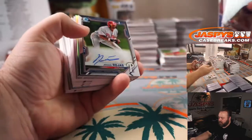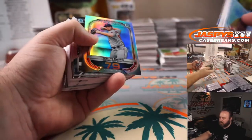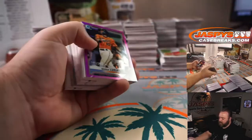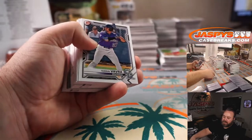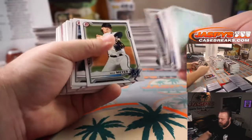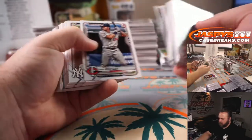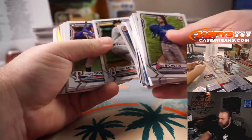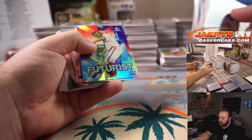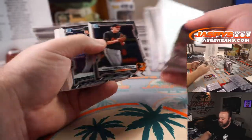Alec Baum for the Phillies, and Johan Rojas, Bowman first auto for the Phillies as well, Christopher Adamczyk, Tristan Casas for the Red Sox, and Marco Luciano, pink, to $1.99 for the Giants, Christopher Adamczyk. Mick Abel for the Phillies, Wander Franco for the Rays, and Brusdar Graterol for the Dodgers.